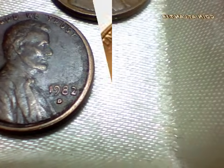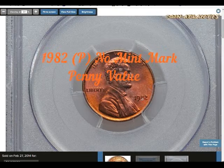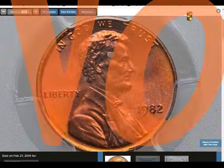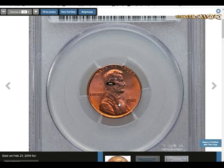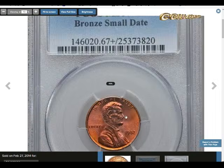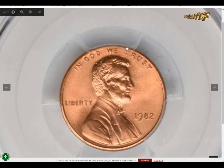Let's jump right in. 1982 no mint mark penny value. In 1982, the mint in Philadelphia produced over 10.7 billion Lincoln cents. However, these pennies vary in metal composition and size of the date. First, let's look at the metal composition. The first batch of pennies struck by the Philadelphia Mint in 1982 comprised 95% copper and 5% tin and zinc. Other sources refer to this metal composition as bronze or brass. Later in the year, the minting facility transitioned to copper-plated zinc, or zinc-coated steel composition.